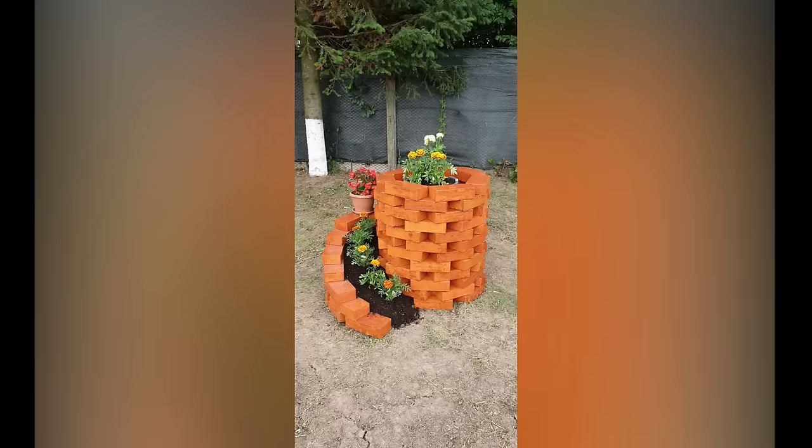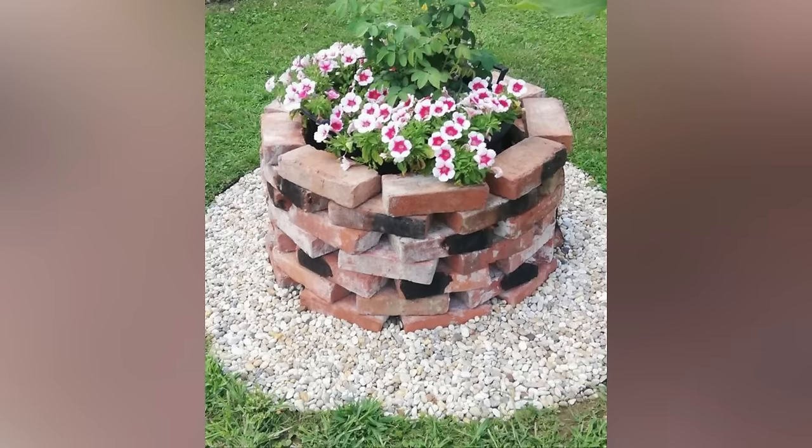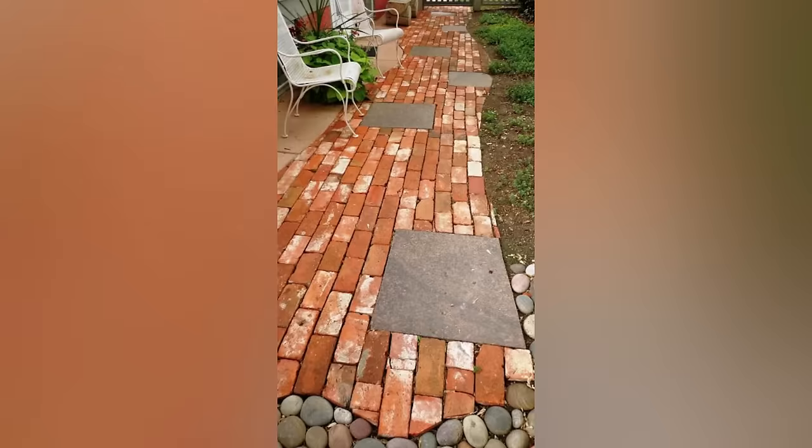Not as a pathway, but a focal point. This use of bricks is to create a focal point and not for use as a walkway. Make a small garden brick wall as an edging border in your landscape designs. Highlight the area around a large flower pot.